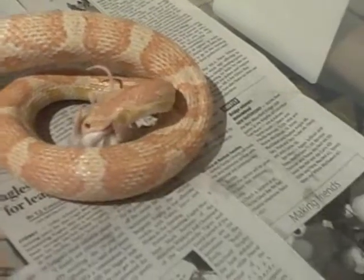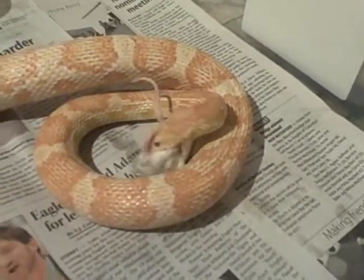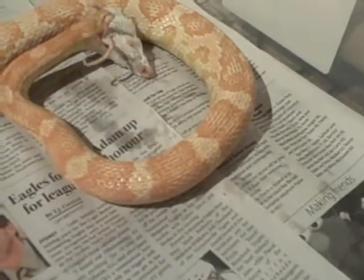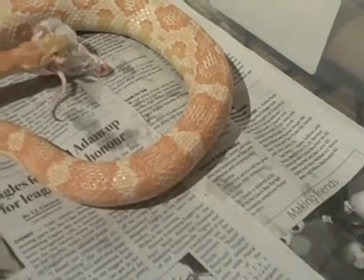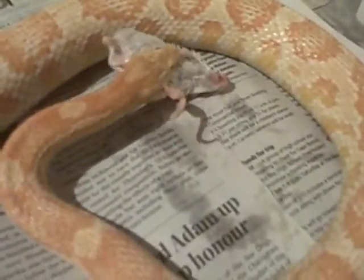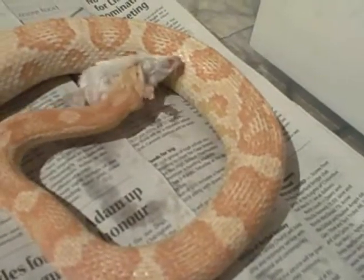These guys are bred from an albino corn to an Emery rat snake. Like I said, very, very similar species, but what's actually going to happen when we breed them is that they're going to come out normal looking. I'll show you the female. She's up next for feeding, but they'll come out normal looking.